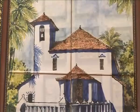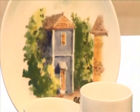Azulejos add alluring beauty to the walls. These paintings are also seen on cups and saucers.